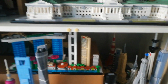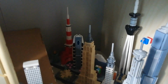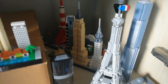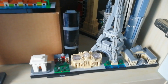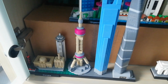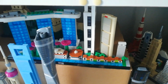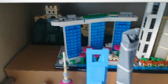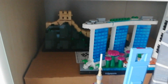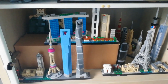And then moving down, we've got all the sort of skyline sets. I'm going to try and see if I can remember what all these ones are. I think the one in the back is Tokyo. And then New York, that one's been out a little while. We've got Paris. This helps because they say what they are in front of them. Shanghai, these very tall skyscrapers. We've got the Singapore set behind. And then tucked away in the corner, probably one of my favourites, is the Great Wall of China. And obviously these aren't displayed that brilliantly, so again, just need to try and work on getting these displayed a bit better. Some of these are quite valuable now.